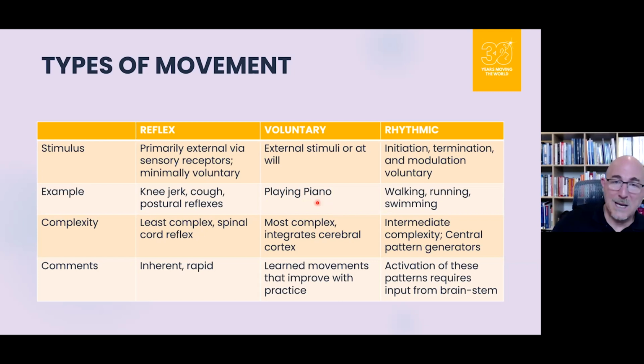Now, there's one more type of movement that we refer to as rhythmic. And this is an interesting blend and more applicable sometimes in animals. For example, we could take a cat, and if you spinalize the cat, meaning you sever the spinal cord below the mid-spine, the cat can still walk on a treadmill. If the treadmill is moving, the hind legs are going to move with the speed of that treadmill.